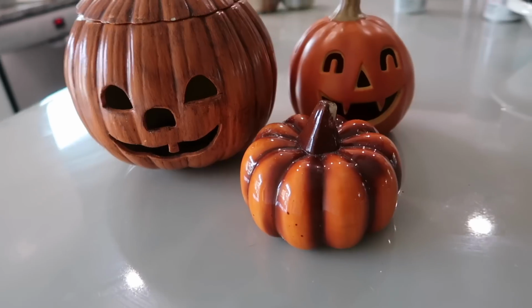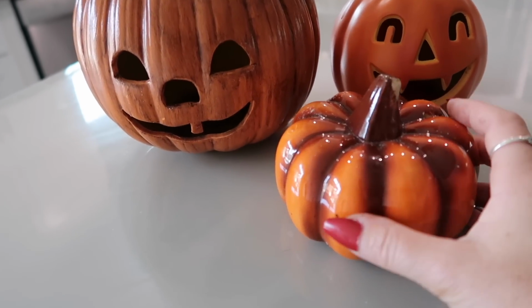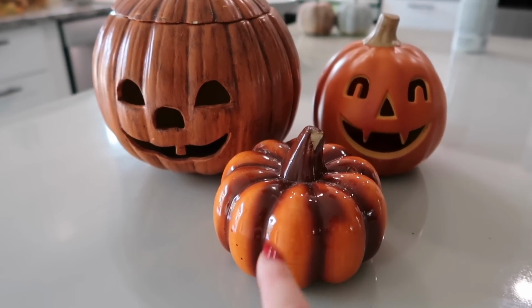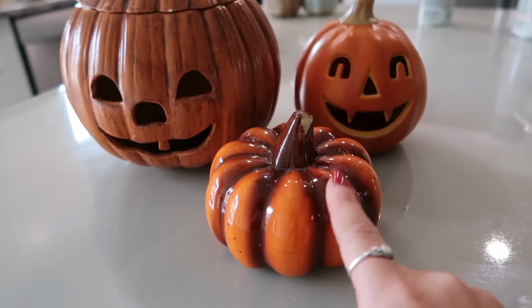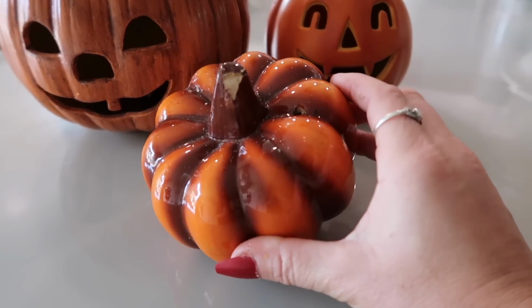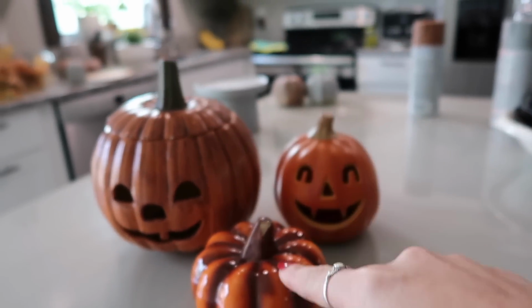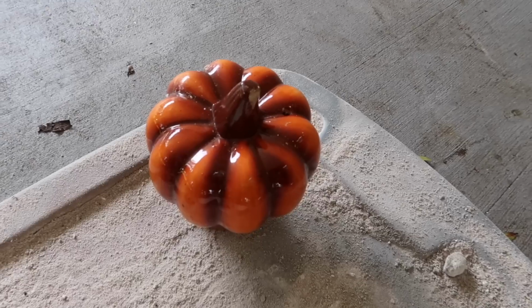A lot of the other stuff was ruined because it had been out in the weather, and he didn't realize that it was getting wet. But look how cute. I love these so much. I think they're adorable. So I'm actually going to repaint this one because it is in rough shape. I'm going to do a little makeover on this, similar to the way I did the other pumpkins. But these, I think I'm going to leave as is.